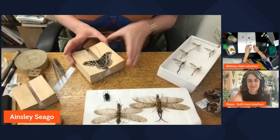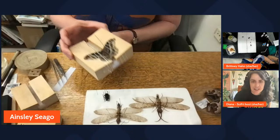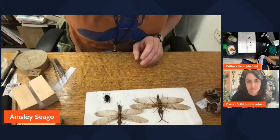Amazing. Actually, let's take this moment to talk a little bit about point mounting. You do point mounting when they're just too small to get a pin through. So tell us a little bit about what that process is like. Exactly. It can be too small to get a pin through or too risky to get a pin through, again in the case of those crane flies. Like I showed you, the crane flies are so delicate.